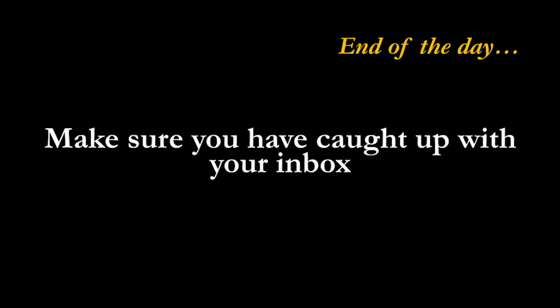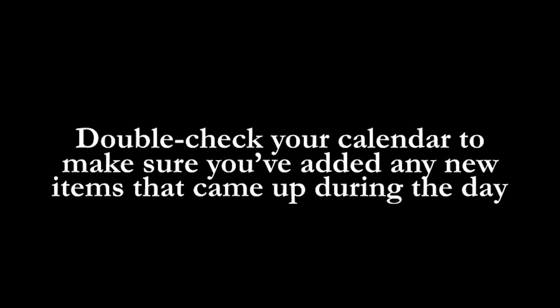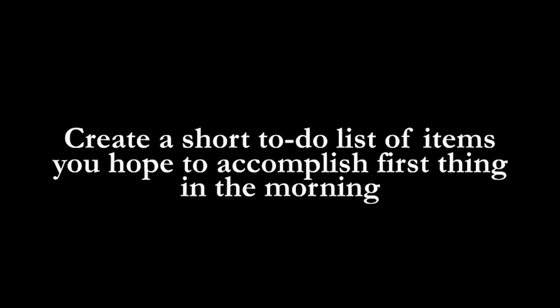Schedule social posts to go out over several hours. Make sure you have caught up with your inbox. Put away any stray papers and files that are left on your desk. Restock your office supplies. Double check your calendar to make sure you have added any new items that came up during the day. Get rid of any empty water bottles or dirty teacups you might have left on your desk.